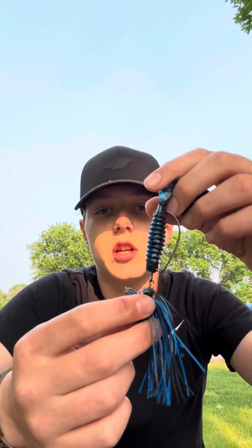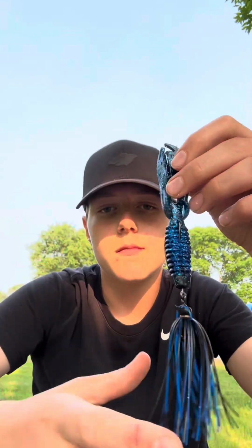Just cast it out there, pop it off the bottom. Honestly, the best way is probably to just drag it. Just let it sink all the way to the bottom and reel it kind of slower. Or if you want to reel it faster, get a heavier jig. But yeah, just throw on a craw, whatever. It'll catch a bunch of big fish because, like I said, they want to eat the biggest stuff they can because they don't want to waste a lot of energy chasing other fish.